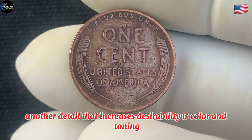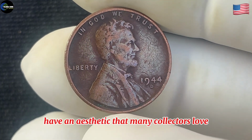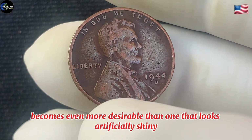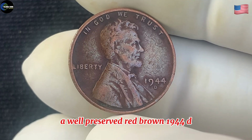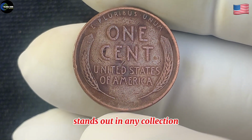Another detail that increases desirability is color and toning. Red-brown coins, when naturally toned, have an aesthetic that many collectors love. A coin that has aged beautifully, with glowing red hues and hints of golden brown, becomes even more desirable than one that looks artificially shiny. A well-preserved red-brown 1944 D penny, with even coloration and strong eye appeal, stands out in any collection.